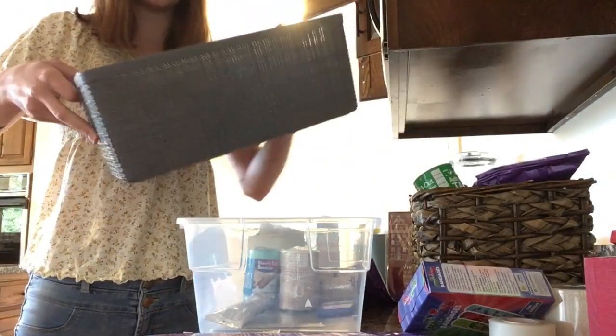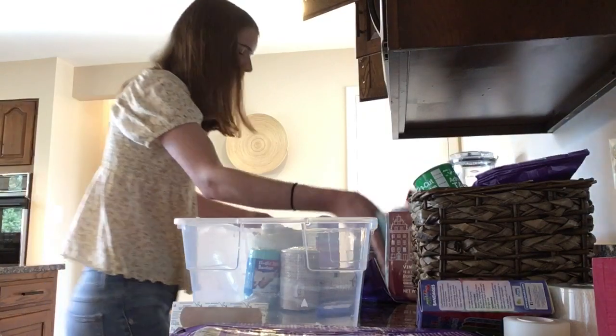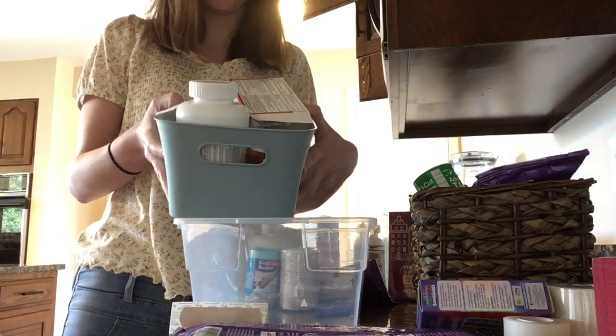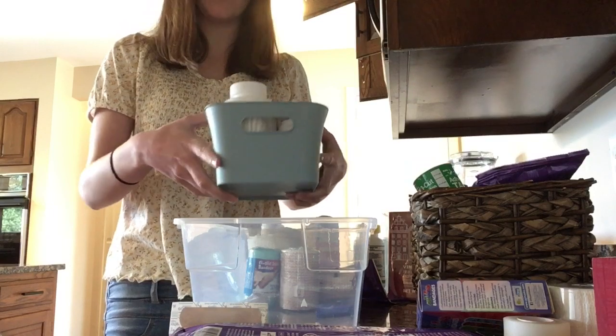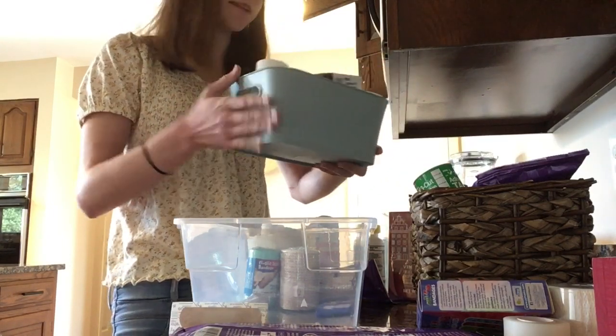I think this will be nice to put all this larger stuff. I have these really cute little bins that I had previously. I absolutely love these. I have them in our pantry as well. They're just like this gorgeous sage-ish color. I'm just obsessed with this color right now. And these were a pack of 2 for under $1 at Walmart a few months ago. I'm just obsessed with these containers.